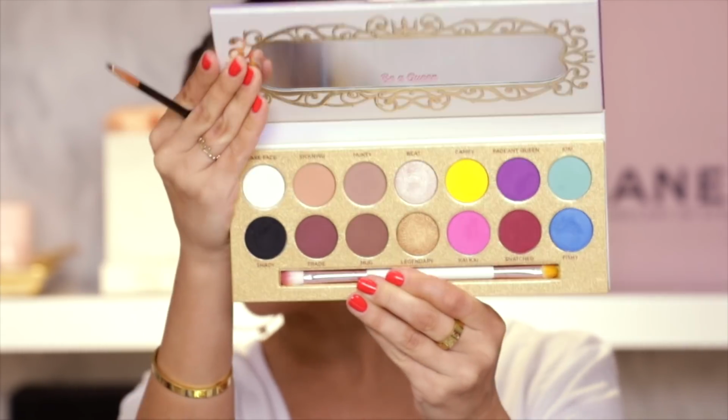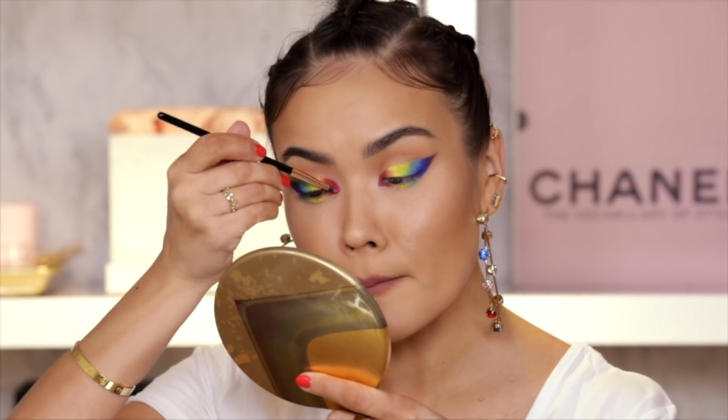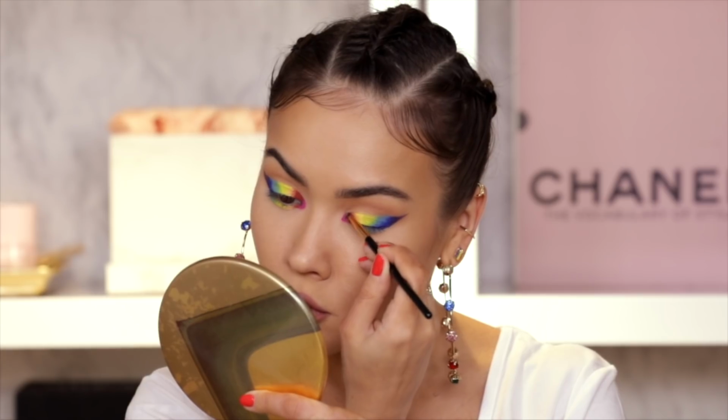So now that we've completed the liner portion of this look, I am going to start perfecting it. I'm gonna grab a tiny little brush and my Lunar Beauty Life's a Drag palette. I'm gonna dip into the shade here called Kai Kai. And this is going to be my inner corner shade. I'm gonna plop that right on top and seal that liner in place.